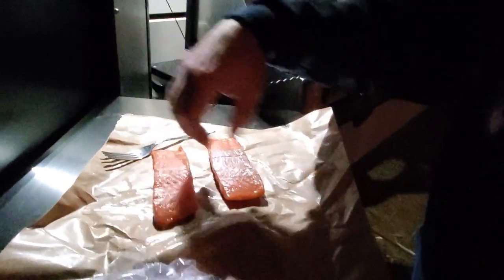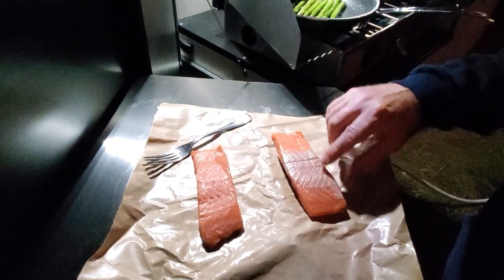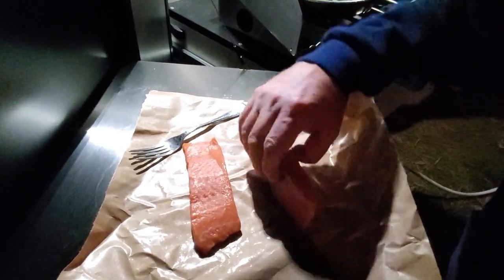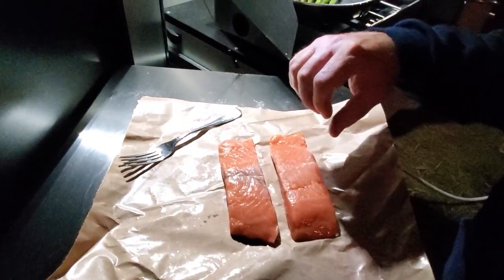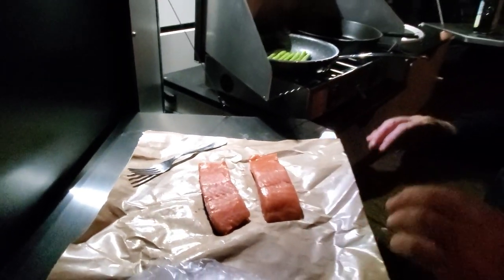So I had the meat counter trim this up real nice for me and get the skin off of it. If you see this brown stuff, you want to try and get as little of that as possible because that's kind of where the fat is, right? And that's what's gonna make your fish taste funky. Because that fat's gonna make that fishy flavor that everybody doesn't like.